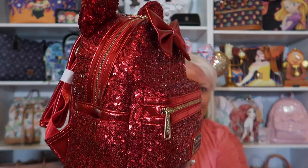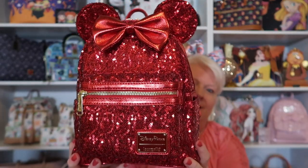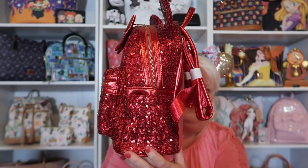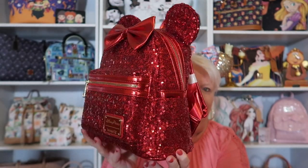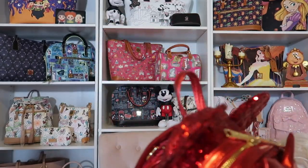But look how beautiful this bag is. Oh my goodness, I just love it so much. It is just stunning to look at. And I have the matching ears. And I also have, I was going to show you the wristlets at the end, but here's the matching wristlet that goes with this bag.